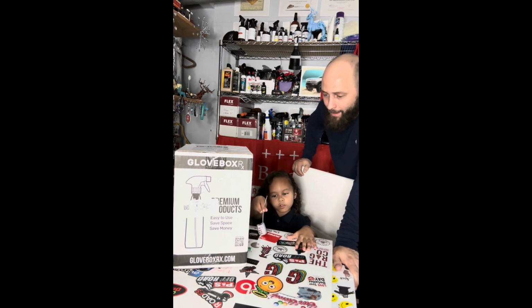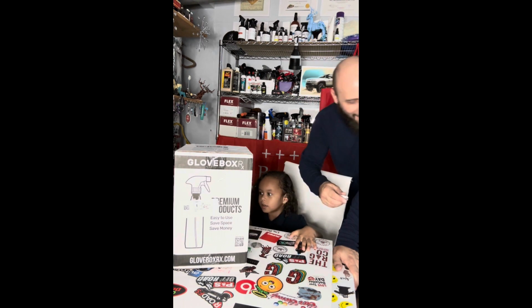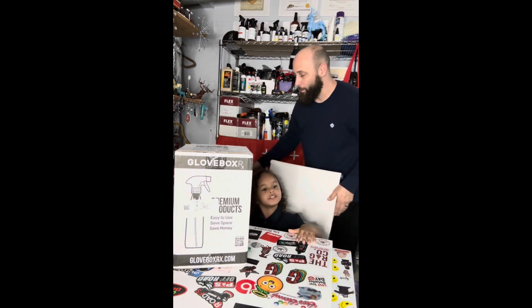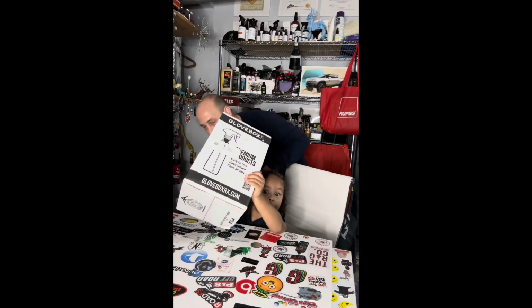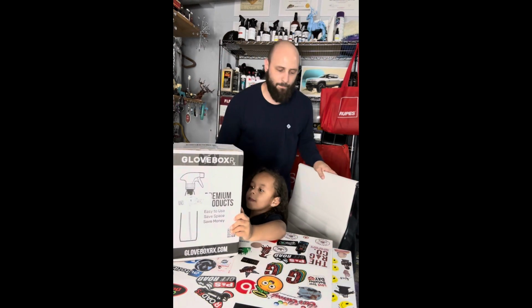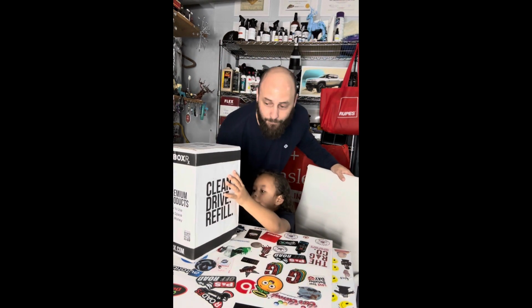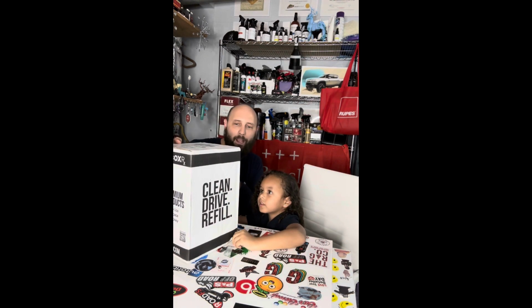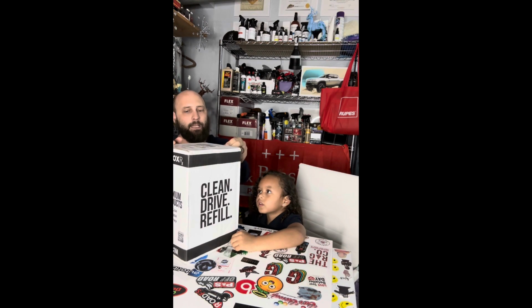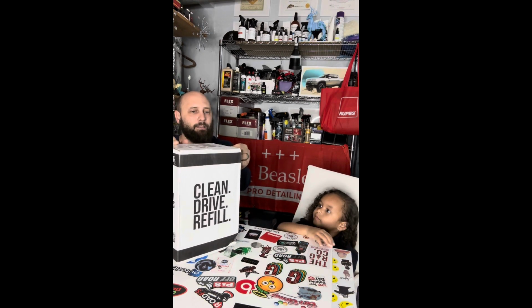Is this your code for the lock? Yeah, this is my TSA lock. Thank you. But did they make your TSA lock? We are going to open the glove box! Our glove box. So hold on. Let me scoot you to the side. It says your daily dose of car care. So clean, drive, and repeat.